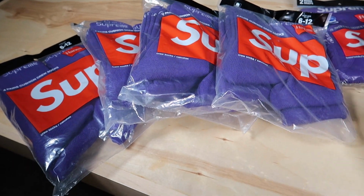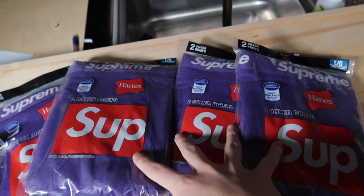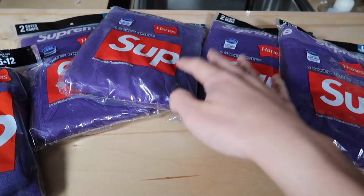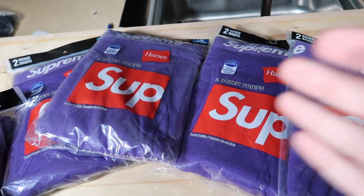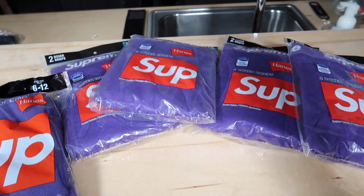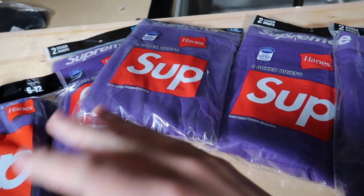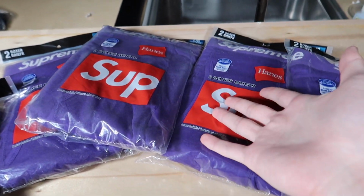So first thing I copped, not too exciting, but I did cop 4 packs of the purple socks and then 4 packs of the purple boxers in size large. The reason I bought these is because I saw the special boxers usually go for quite a bit once the season's over, and I saw that large was the best size to get. So I decided to get 4 of them just because it saves on shipping when you get a big order like this. I think these are $24 a piece. Usually the special boxers go for at least 75, maybe even 100. Size large usually does the best, so I decided to take a risk on these.